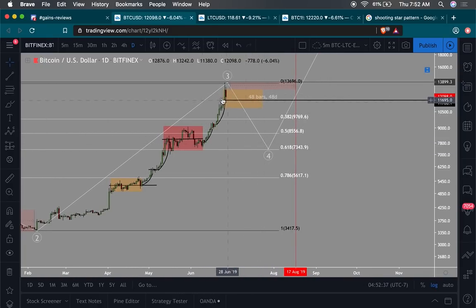And now I think we're coming into that same box of consolidation, okay? If, again, these two fractals are anything to go by. So that consolidation could be as low as 10.5, 10.7, and it could consolidate as high as 12.9 or 13,000, okay? So this might be the area for us to look out for in terms of a potential fourth wave consolidation for a good month or something.